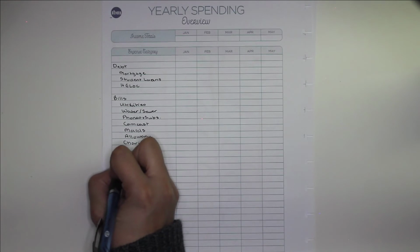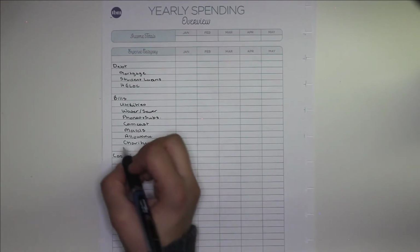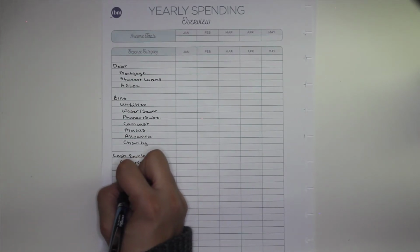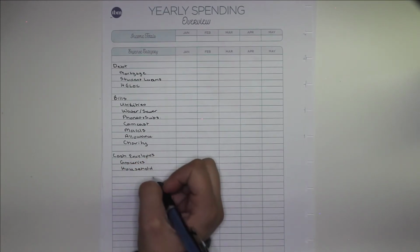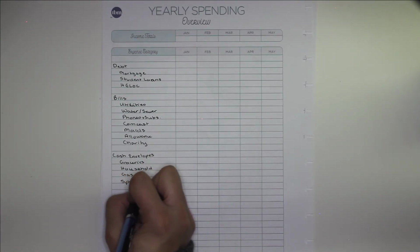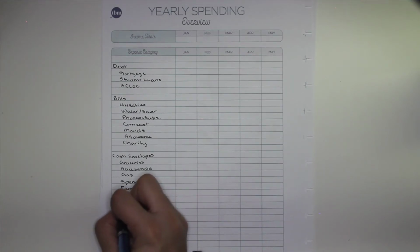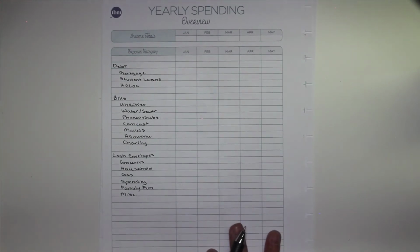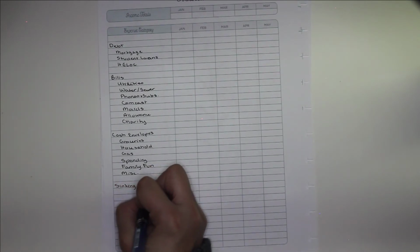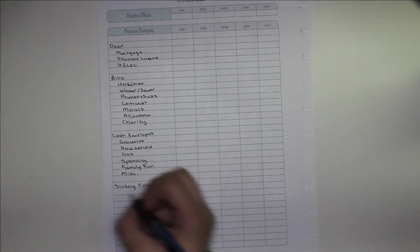And then for our next group of items, we're going to have cash envelopes, and that is going to have groceries. That is going to have house or our home cash envelope, and then gas, spending, our family fun, and then miscellaneous. And then the last few items, I think this is how I'm going to track sinking funds. So I'm going to have a sinking funds deposit, and then a sinking funds spending.